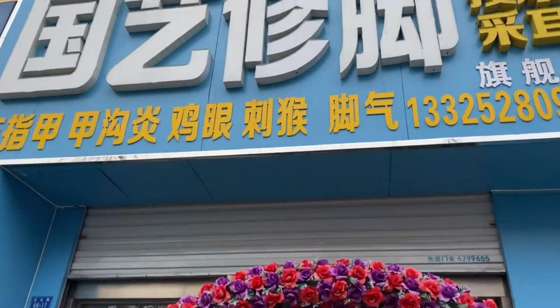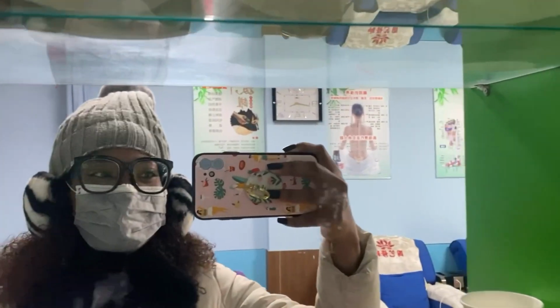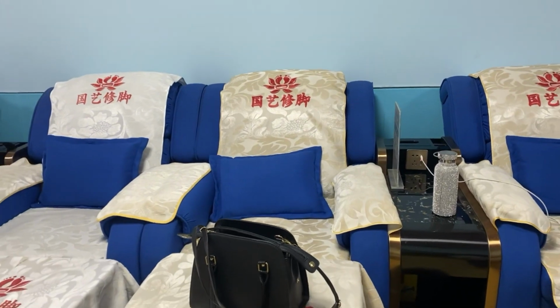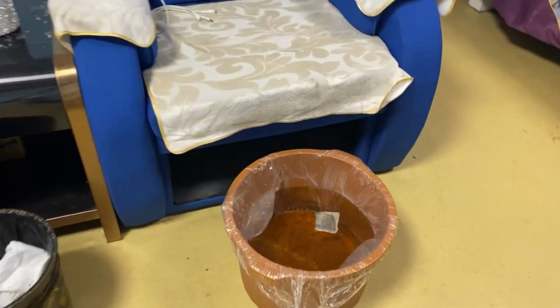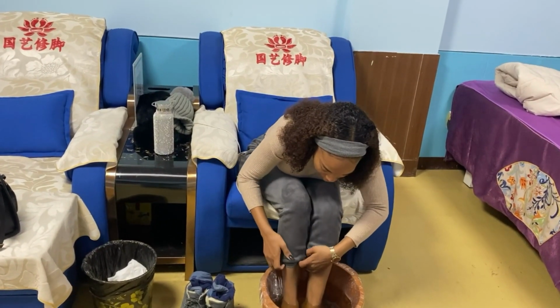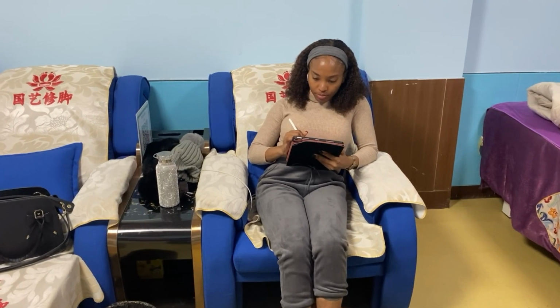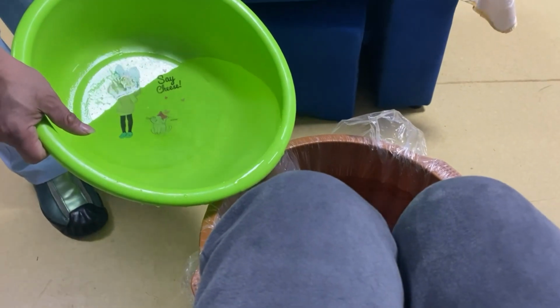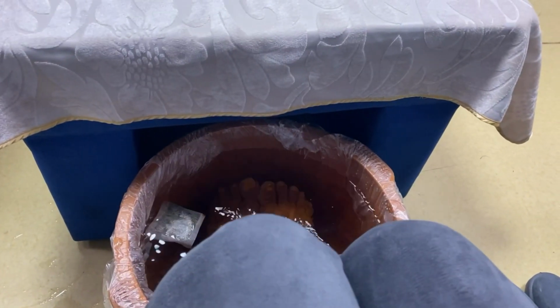A simple pedicure can cost from as low as 40 RMB, which is roughly 5 US dollars, up to maybe 150 yuan, depending on the location. In my city, it's 40 yuan, so that's just 5 US dollars. My city is a tier 3 city, so it has a very low cost of living. So the price might be much higher in tier 2 or tier 1 cities like Shanghai, Beijing, Shenzhen. Yes, places like those, it would be more expensive.